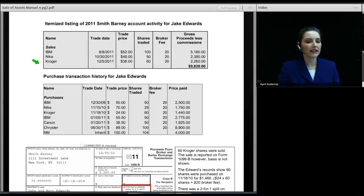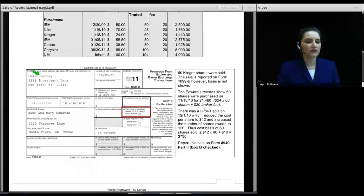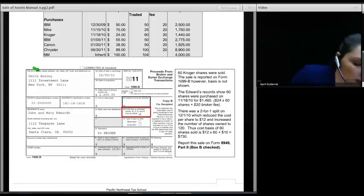But we're going to take these transactions now and translate them to 1099-Bs. Now, of course, there is no way Smith Barney would issue a 1099-B that looks like this, but I wanted to fill the forms out so that you could see how information should be reported for each sale if the brokerage house is doing it correctly.